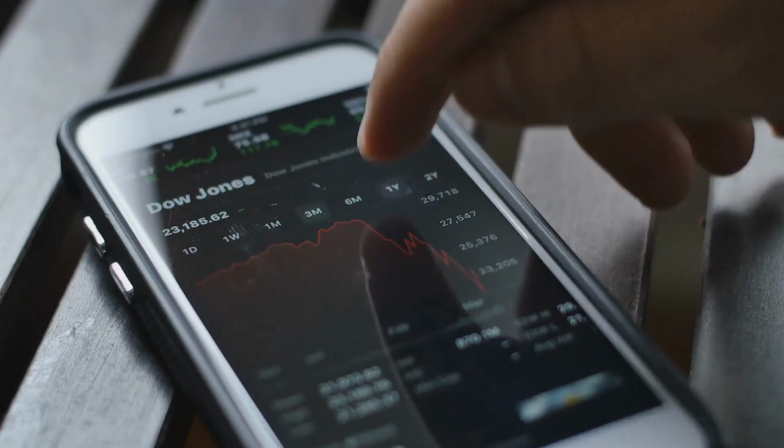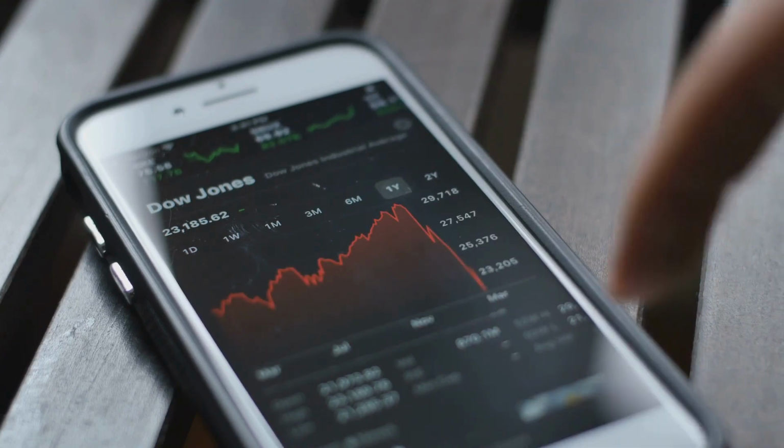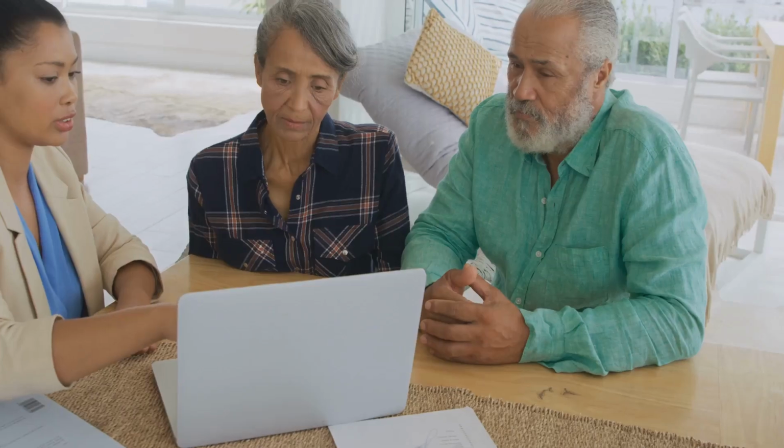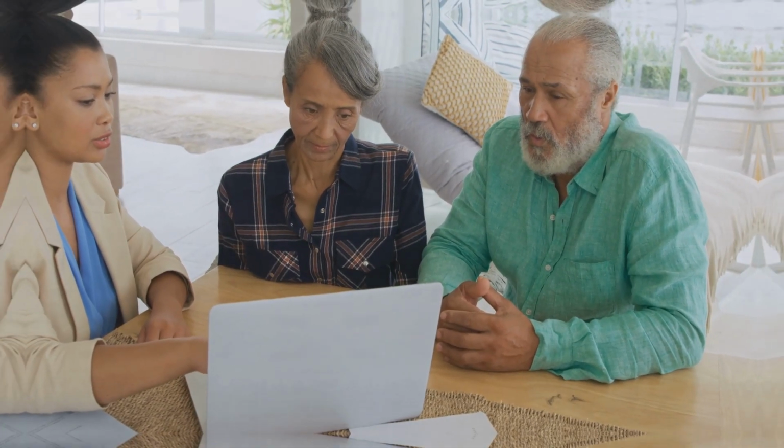Although they can offer more stability than individual stocks, some ETFs can be volatile, especially during economic downturns. It's wise to assess your risk tolerance before investing in ETFs with high volatility.